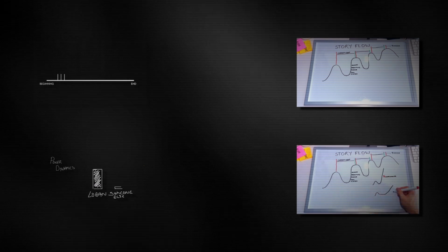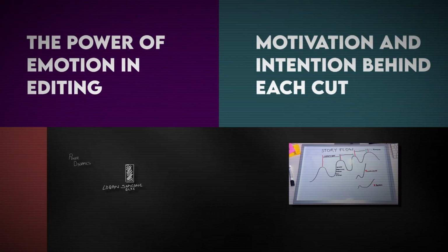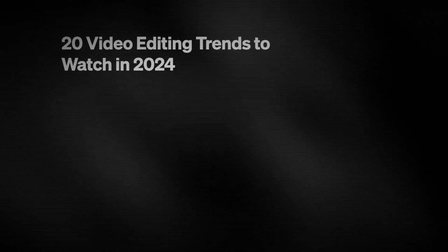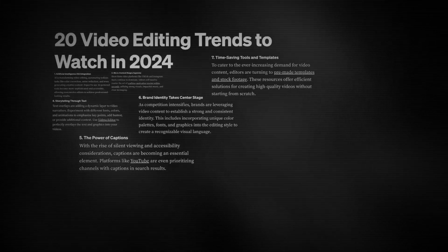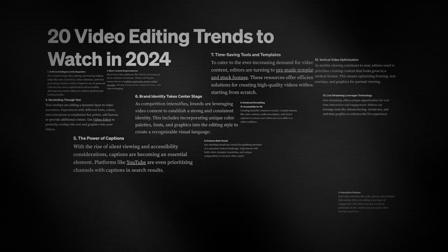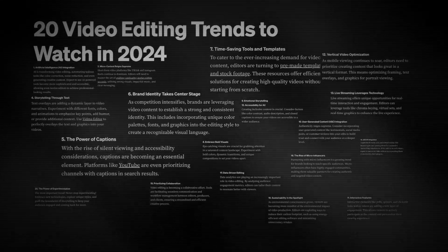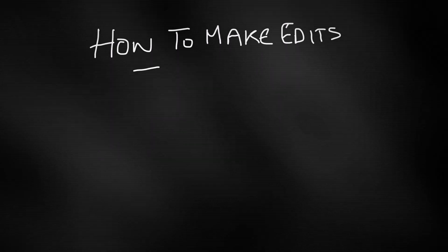But one of the biggest mistakes creators make is just chasing editing trends. While it's tempting to jump on every new trend to stay relevant, the problem with trend-locked editing is that it only keeps your video relevant for as long as the trend lasts. The second that trend fades, so does the shelf life of the video. So how do you make edits that last? How do you ensure your video remains relevant, watchable, and impactful years after it's uploaded?